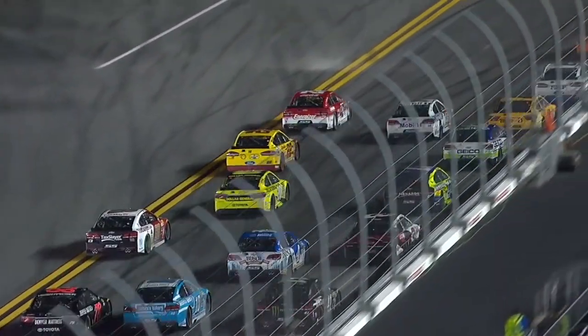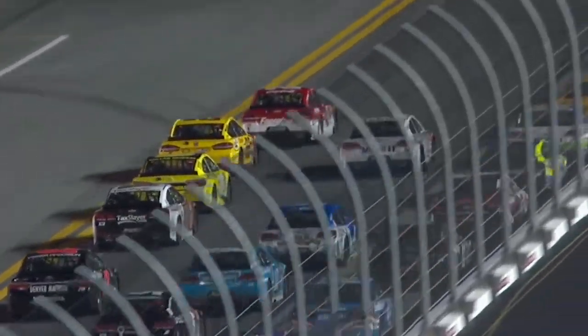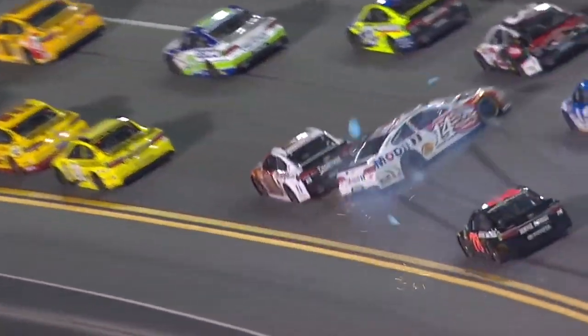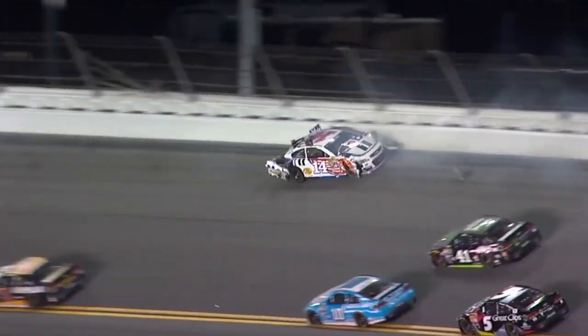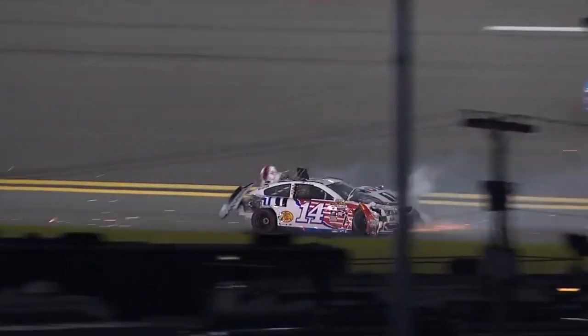Watch this thing. You can see just a little bit of smoke come off this 14 car just as he starts to get into turn 1. You can start to see the sidewall of the tire hanging out. There she goes. There's just nothing you can do in that situation. Goodness. Oh, Clint Bowyer just caught him.